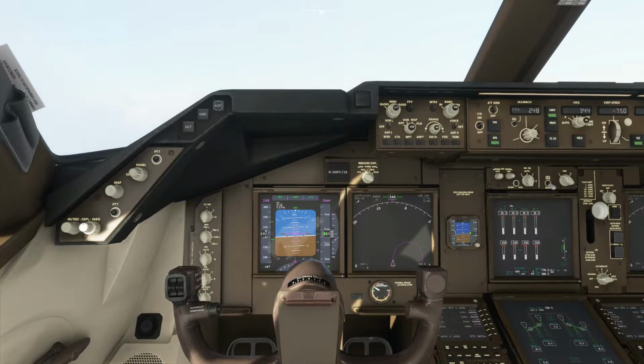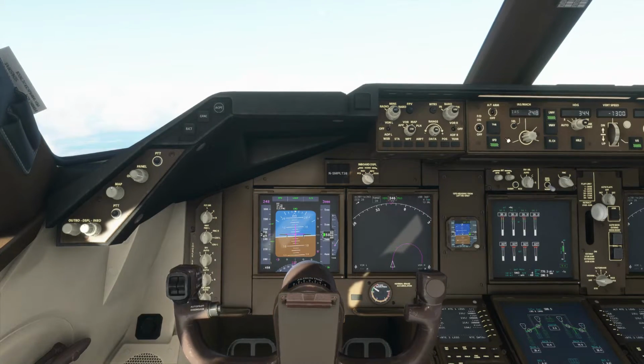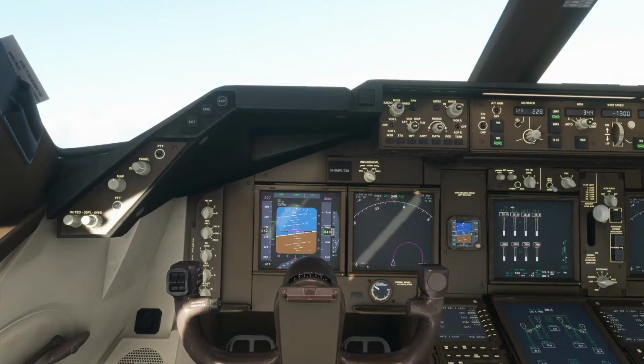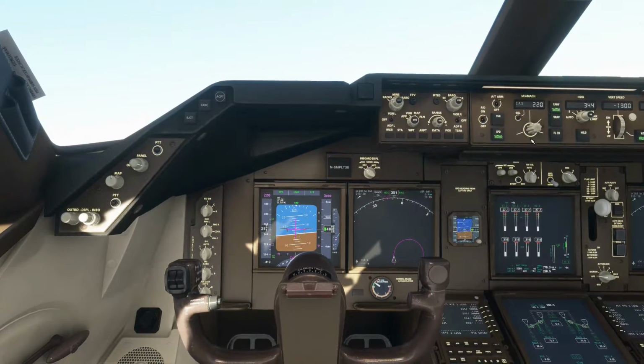Actually, we should speed up our descent a little bit more and slow us down to maybe 220 and start deploying flaps. So I'll deploy flaps 1.